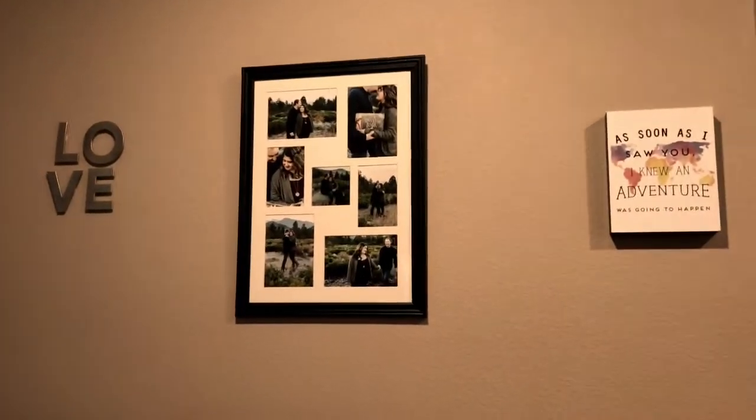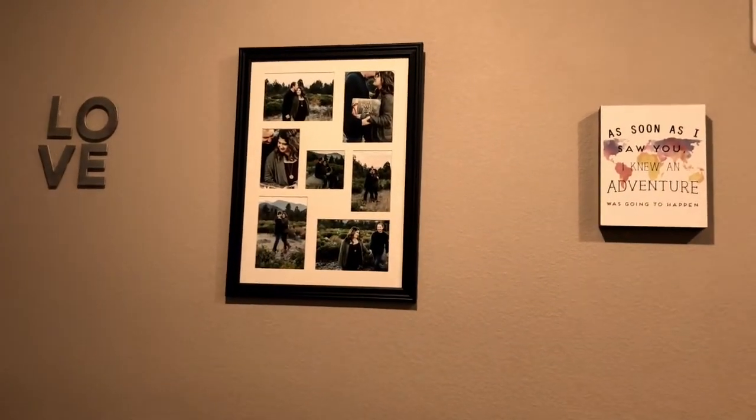And then I have some love letters, but those aren't Disney. But this is what it looks like all together as I step back. So I really love this wall. I think it's a cute accent.